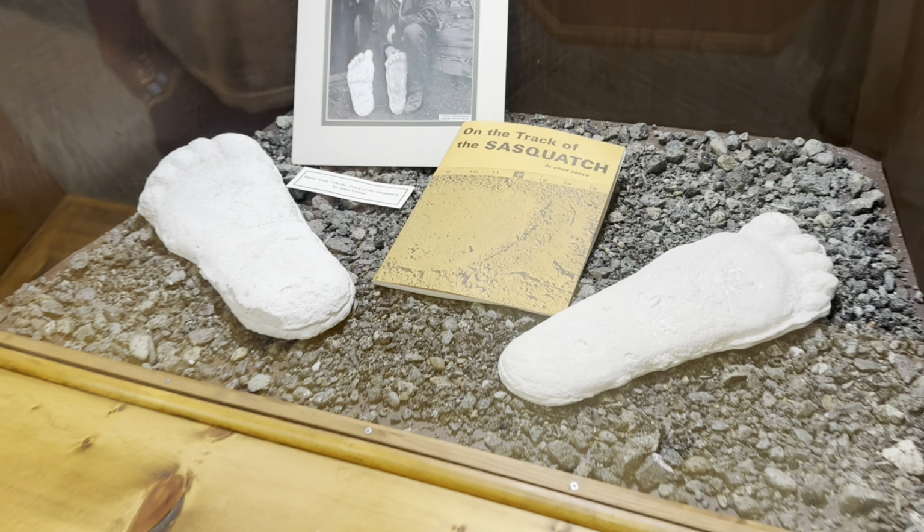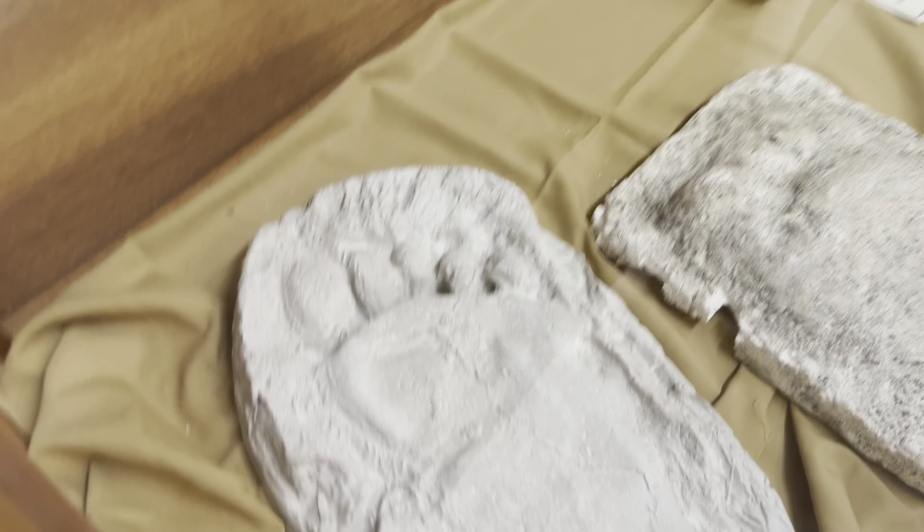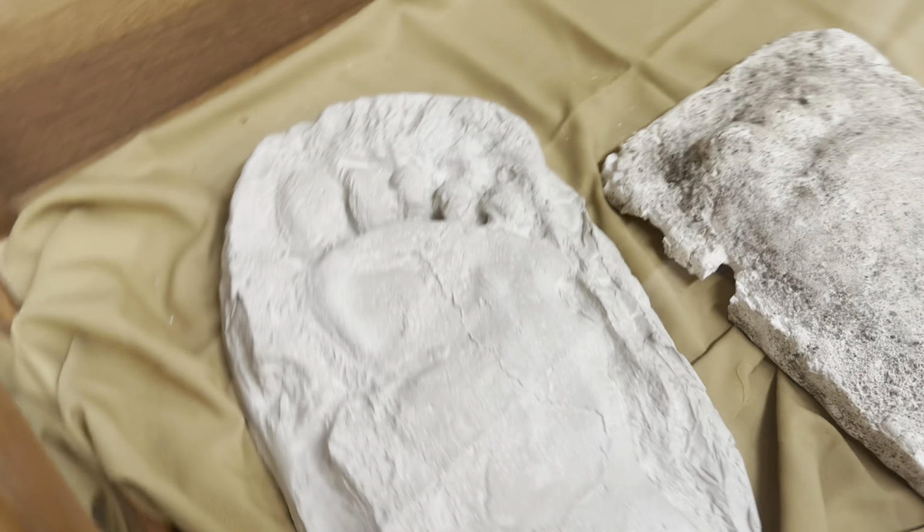Super trippy. A bunch of different stuff. Oh yeah, and we've been in here several times before. Al Hodgson here. R.I.P. Al. There he is. Have you seen some interviews with him?